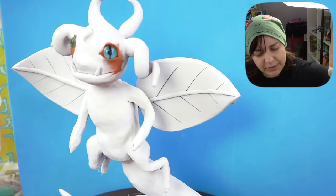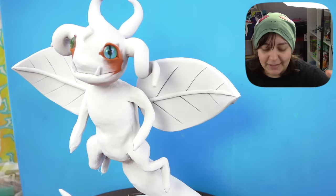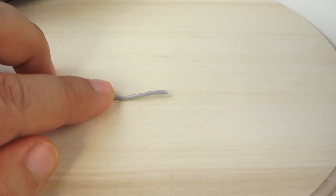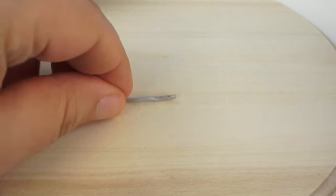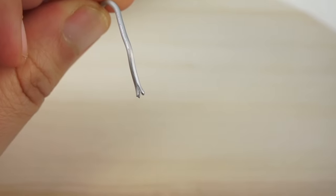Guys, I forgot to put the tongue. Bravo, Jackie. Just bravo. So I'm gonna attempt to add the tongue. I was like, I'm gonna do it, and then I didn't do it. So now I need to do it. So for the tongue, what I decided to do is take a piece of the Sculpey wire, which is very flexible, hammer down one end so that it doesn't look like it's too round near the mouth, and I took my scissors and cut the tip to make it seem like a forked tongue.